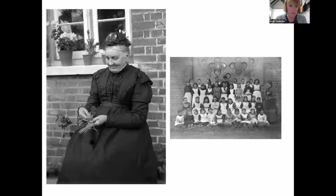And this is a really rather lovely photograph on the left from the collection of glass plate negatives that we have from George Ward's collection. And I'm sure that this lady didn't wear that outfit to do straw splitting and straw plaiting, but it is an example of a local person doing piecework. And in the 19th century and earlier, piecework might have been lace making and then later straw plaiting.